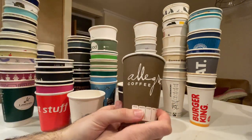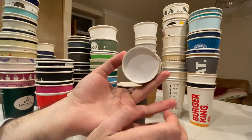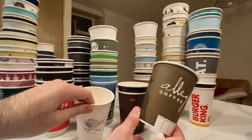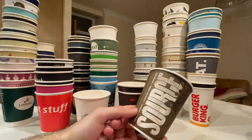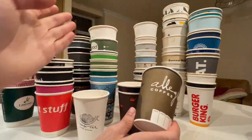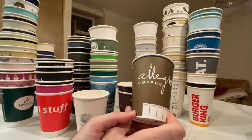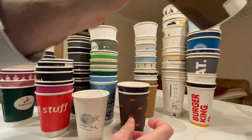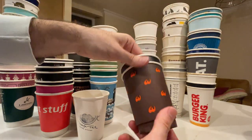Allegro Coffee. This is a good coffee shop, actually. Again, nothing underneath, but usually I do write them. There should be something underneath. But Allegro is good. Not bad. I do remember them. It's impossible to remember all of them, obviously, but I do remember those that stick out, and I remember this name. It's pretty good coffee, but not much to add.